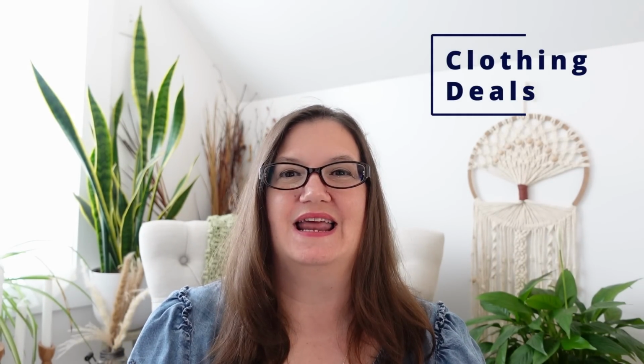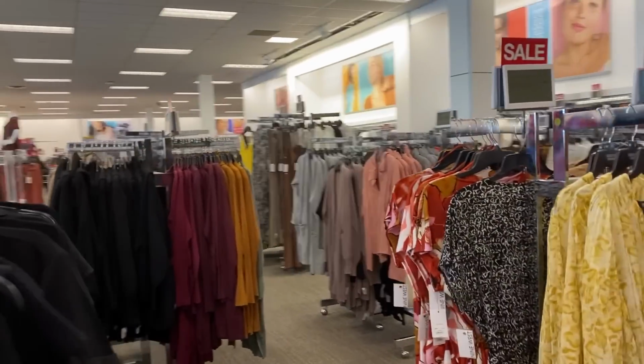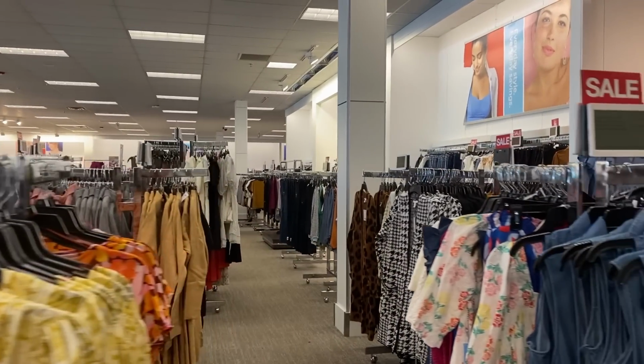Number 15, fall clothing deals. It's the perfect time to stock up on any kind of clothing that anybody might need. Back to school sales are everywhere. Also, consider getting some of those deals and holding on to them for Christmas gifts. I'm just saying.